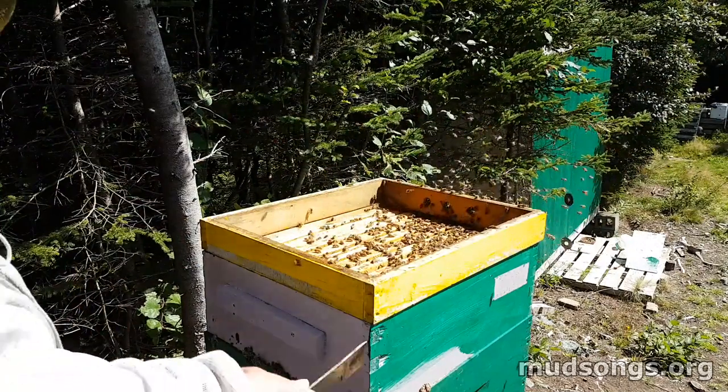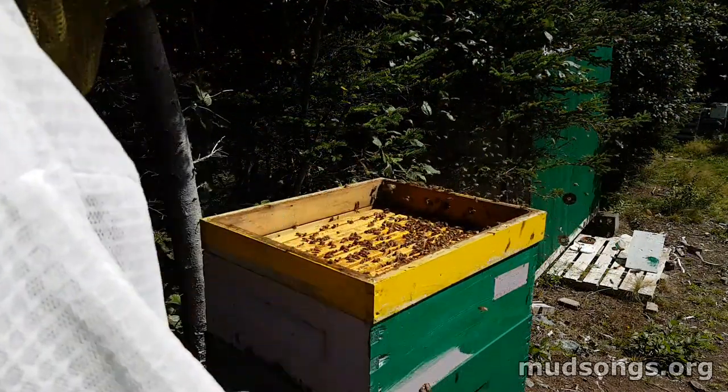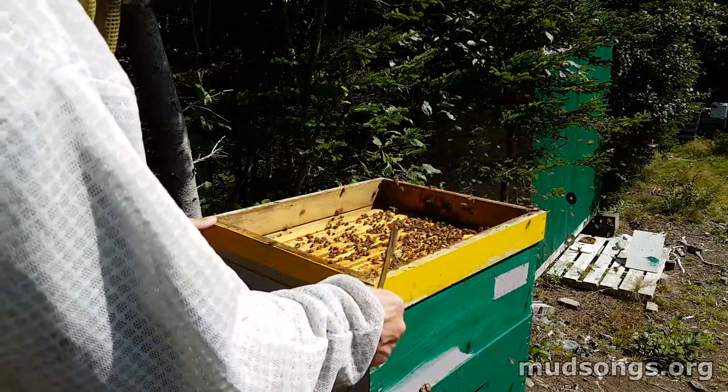And just before I started rolling on this, I had a bee flying around the hive trying to buzz me in the face. So there are a few defensive bees around, I know that. As long as they go for my face and not my hands, I'm happy.